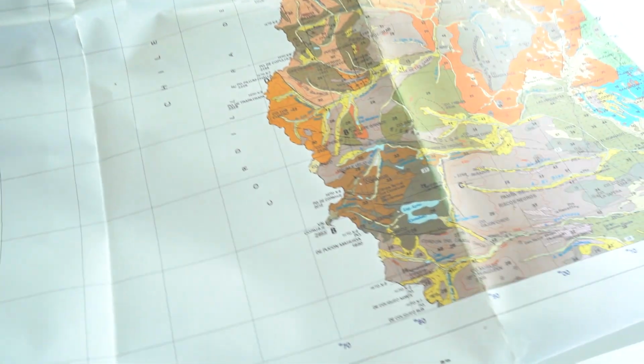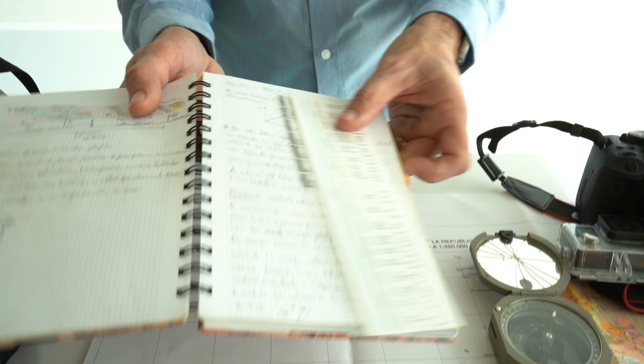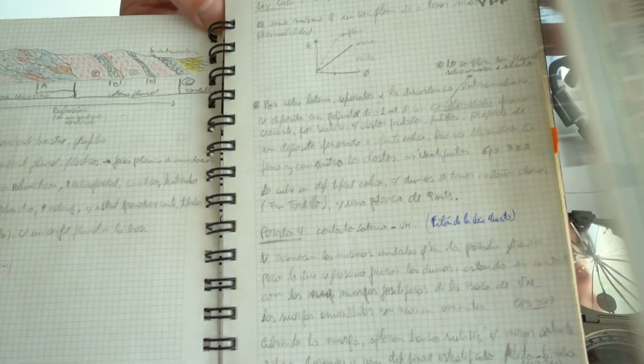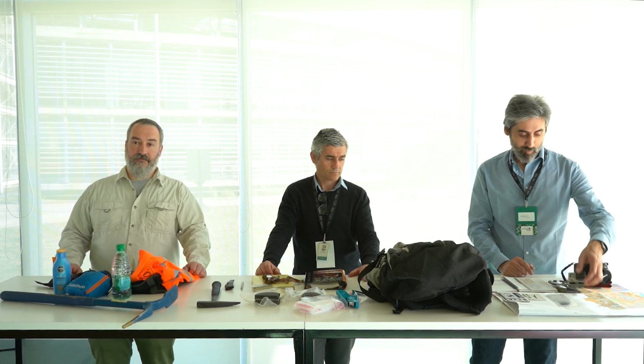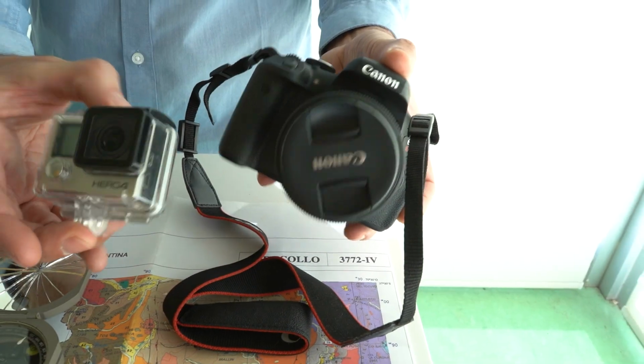Yes. You need a map, a reference with the geology of the area. You need a book to take notes and sketch, because it's really important. And of course a lot of scales, different types of scales, for reference of the samples and the structures in the field. We use a compass for orientation in the field and to take, of course, data of the structures, and really important, take a lot of pictures.